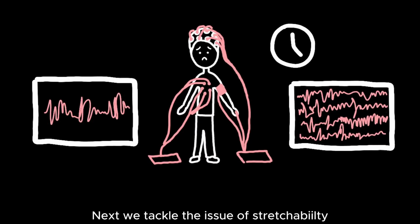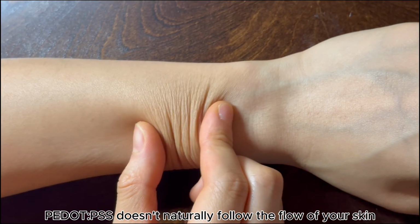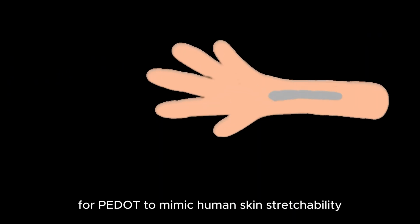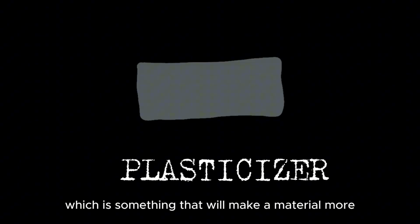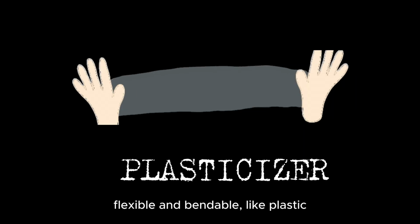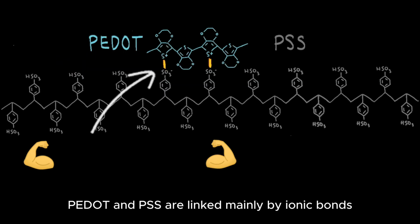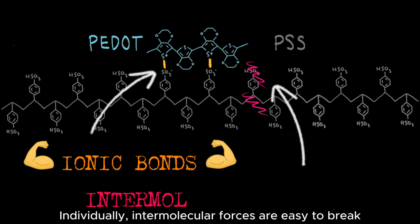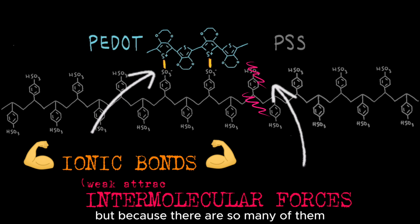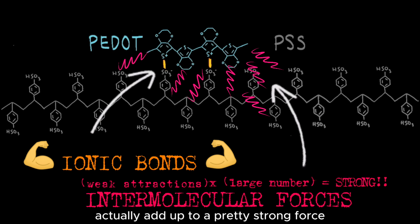Next, we tackle the issue of stretchability. PEDOT-PSS doesn't naturally follow the flow of your skin as it folds or expands. For PEDOT to mimic human skin stretchability, researchers add another dopant called a plasticizer, which is something that will make a material more flexible and bendable, like plastic. So how does it work? PEDOT and PSS are linked mainly by ionic bonds, which are strong and hard to break. Individually, intermolecular forces are easy to break, but because there are so many of them, all these weak attractions actually add up to a pretty strong force.